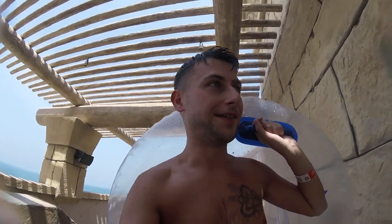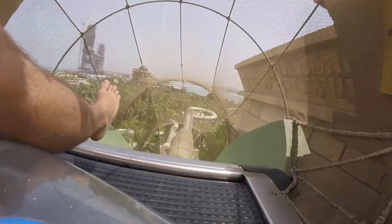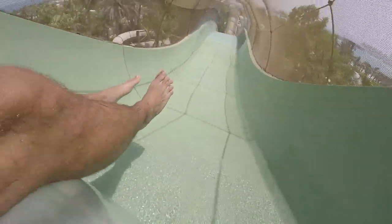Sadly the second half of the storm slide, which I think was the plunge, I can't remember, was closed off, so we've gone to the top of the tower, not to do a leap of faith, not yet, that's too scary, man. But there's another big slide, we use one of these, and lots of little air tunnels and stuff, so we'll find out what that's like. Oh mate, oh my god, whoa.